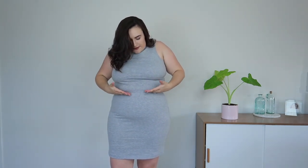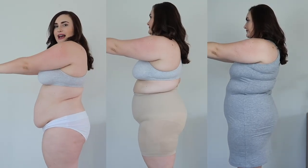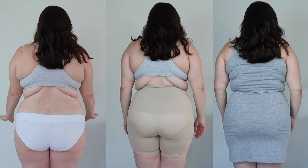Now, this is it in the dress. Again, this is a very visible line here where it cuts off. Unfortunately, I think that's going to be the case for any of them that end at this point because I do have a bit of a chub here. Obviously, if they come up higher underneath the boob area, then you're less likely to have that show. For the price though, I would say that these are the best so far and definitely one to have in your wardrobe.